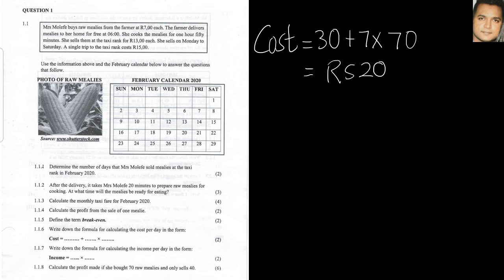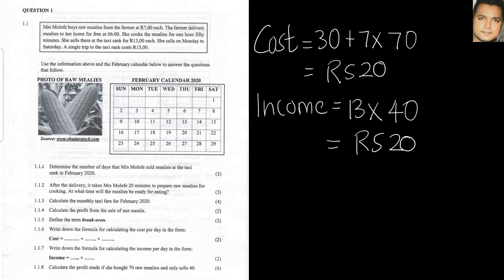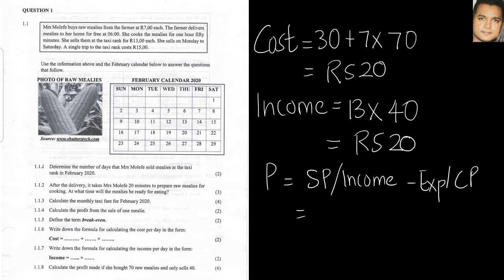So the next thing we need to do is work out the income for these millis mentioned. Now the income would be, remember, it's 13 rand, each one is sold for 13 rand, times, now there are only 40 that she sells, so 13 times 40 would be 520. Then you'll notice that's 520, so therefore my profit will be income minus expense, or cost price. Remember, our profit will be 520, which is my income, minus 520, which is the cost, and therefore we're not making a profit. And remember, this is a place where we consider it to be break even, where there's no profit and no loss.